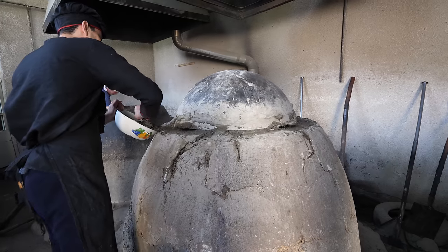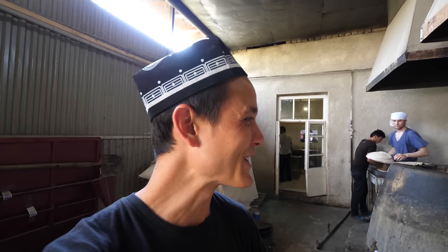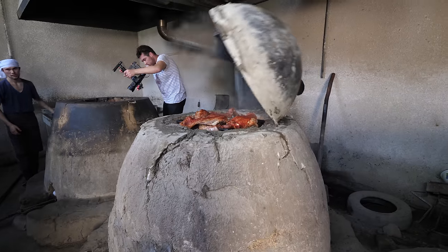The time has come, it's time for the lamb. They broke off that clay, you can see the steam start to pour out. Yeah, it smells like lamb.